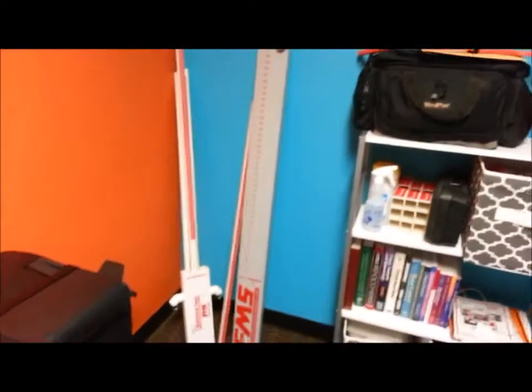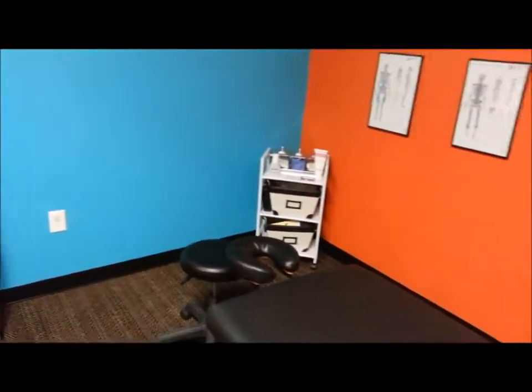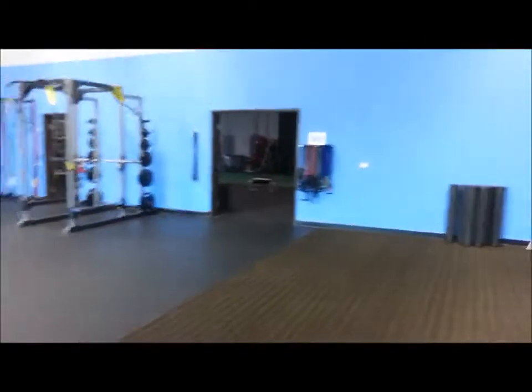We also focus a lot on movement screening and assessment. So you can see we've got the Y-Balance test kit and the FMS kit. We use those quite a bit, amongst other things, just to try and get some objective measures of how people are moving, and then have something to compare to later on. So we're going to head back out front here and show you what the back of the facility looks like.